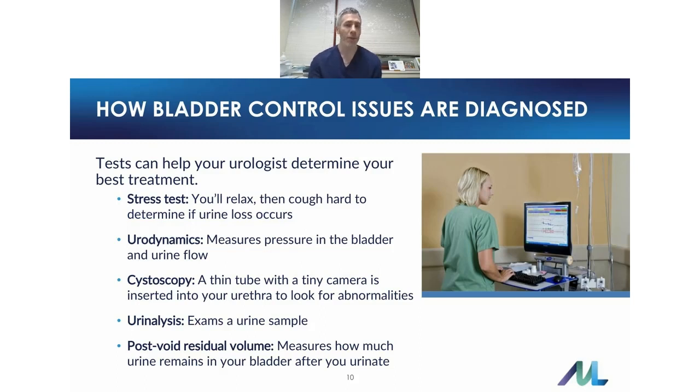So as many of you know, urologists will get a few different tests when you come to the office. So when patients come with new urinary complaints, I'll often start with a urinalysis, which will look for any blood in the urine, which will look for any urinary tract infections. The other things that we'll often do is a post-void residual volume. So that little ultrasound that we put over the lower abdomen will measure how much urine remains in the bladder after someone urinates. And that's really important, especially in patients with incontinence, to figure out exactly why they're leaking, okay?